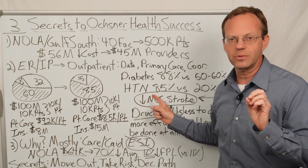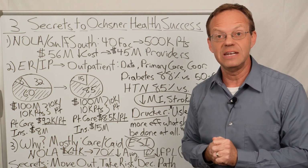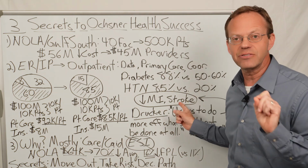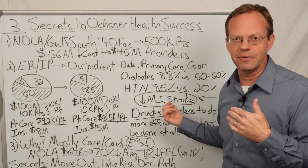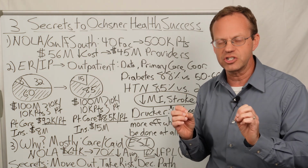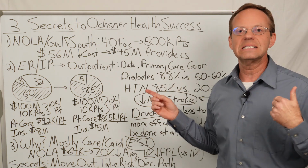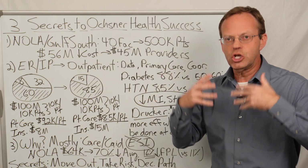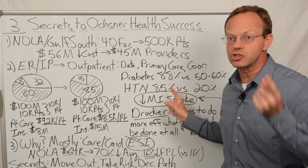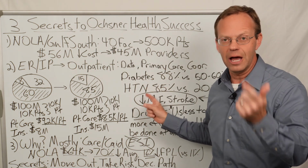85% of patients with hypertension had their blood pressure controlled. Guess what that number is nationally on average? It's 20%. That's right. This is a huge travesty of healthcare in America. Only 20% of people with hypertension actually have their blood pressure controlled. Why is that so important? Because two of the main risk factors for heart attack and stroke are uncontrolled diabetes and uncontrolled hypertension.